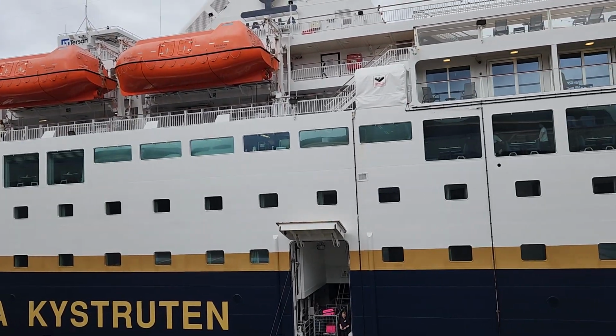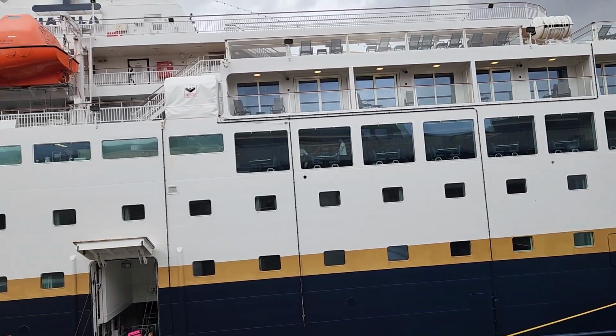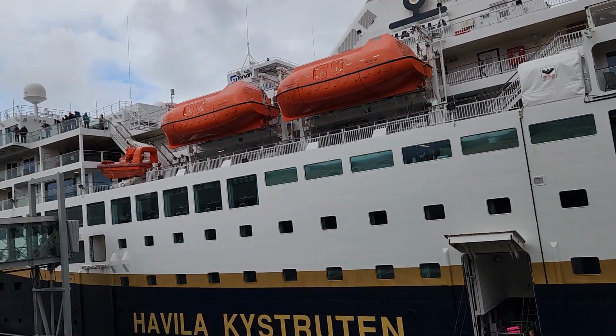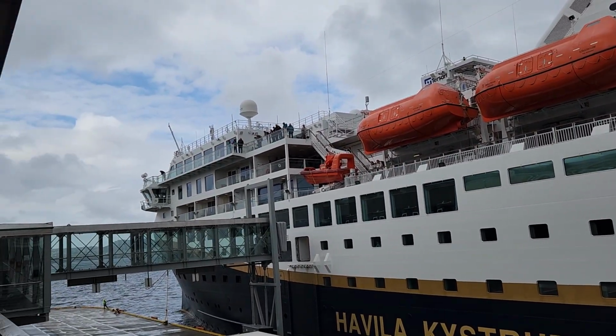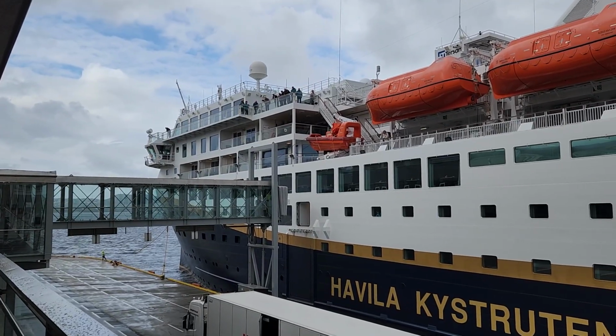And now we wait for everything to get unloaded, and they'll do a turnaround, and in a few hours we'll be taking off up the coast route. Looking forward to it. Welcome, Pollux.